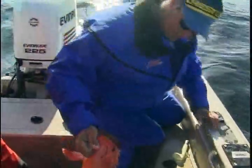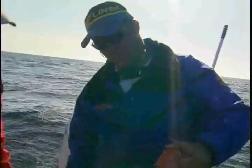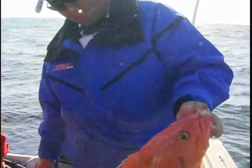Perfect. All right, buddy. You're gonna go to the dinner table. These guys are excellent eating. This is a small one here. I won't keep the big ones, but I'll keep the small ones like this. These guys are extremely slow growing, and we like to preserve them if we can.